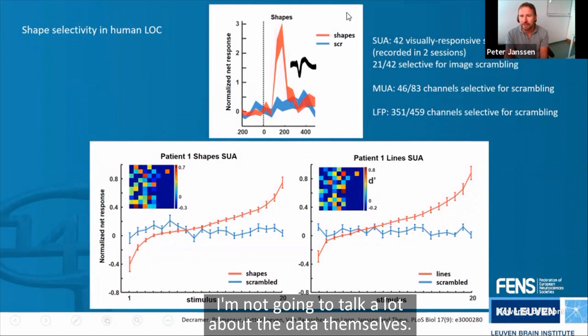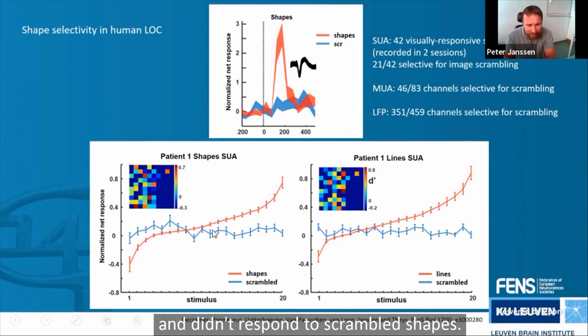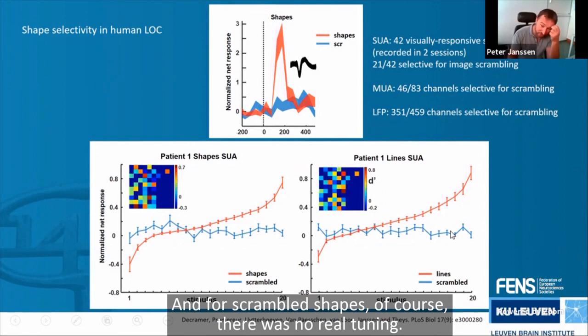This is a neuron that was very shape sensitive. It responded very strongly to intact shapes. That's the red curve. And didn't respond to scrambled shapes. And you see the tuning for intact shapes. This is the preferred shape here, the red curve. This is the non-preferred shape. And for scrambled shapes, of course, there was no real tuning.